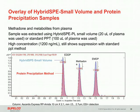This slide shows the overlay of MS analysis of methadone and metabolites extracted from rat plasma using either standard protein precipitation or using hybrid SP phospholipid plates. These plates were small volume plates, and only 20 microliters of plasma were used. And even at high concentration of all the analytes, this still shows the difference in quantitation for each peak, for each compound. Whereas with the protein precipitation method, the samples undergo ion suppression, and the peak has about 20 to 15% less height than the peaks obtained with the hybrid SP small volume plate. Note that hybrid SP actually used 1/5 of the sample of the standard protein precipitation, and we still got higher peaks in this particular case.